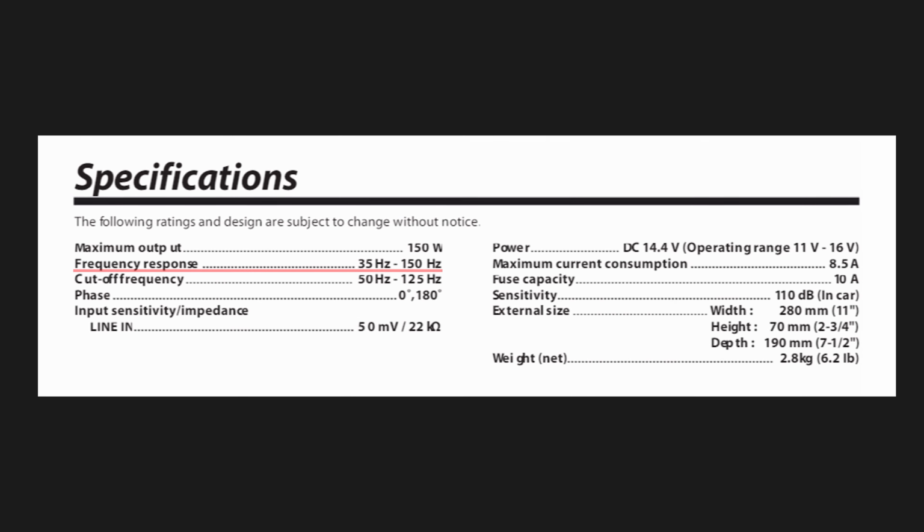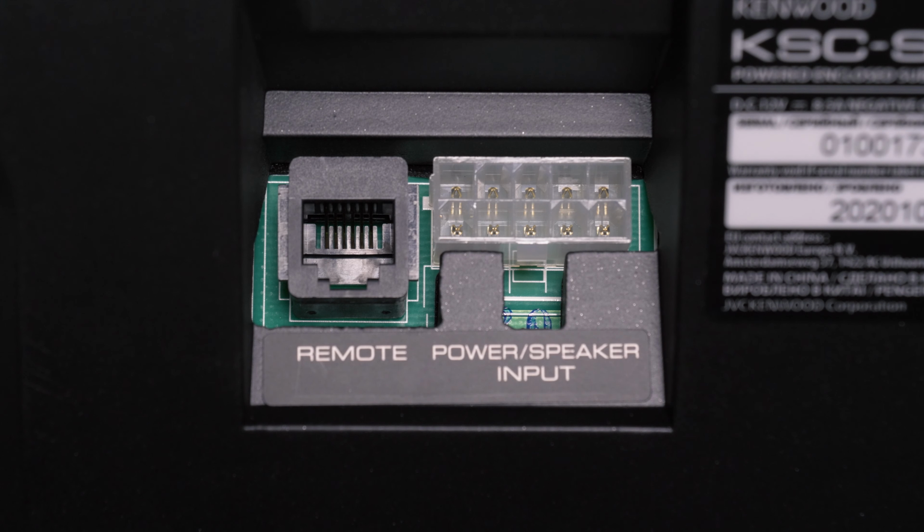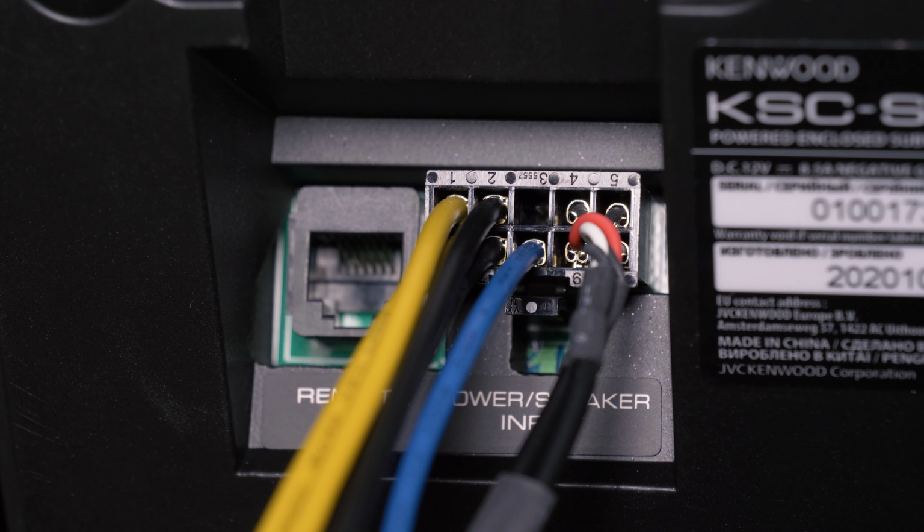It also has a fairly low frequency response, so it's going to provide that bump in the lows you would want from a subwoofer. The bottom of the enclosure houses the remote control and power harness inputs. The harness connection will be how you send the signal from your source to the amplifier.